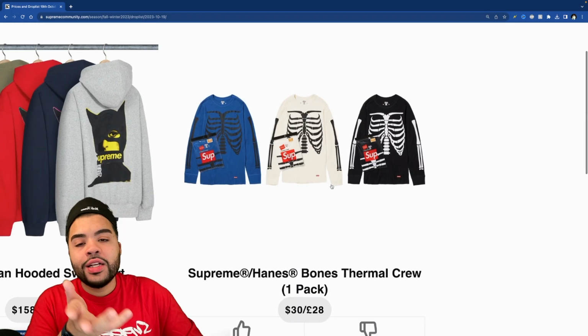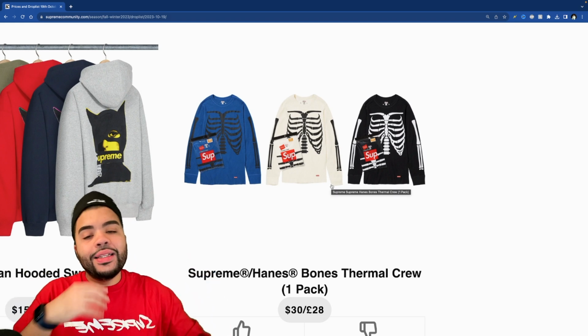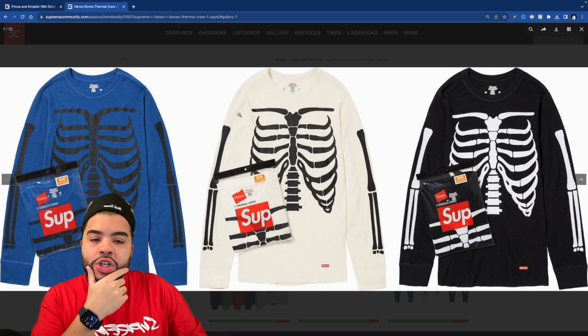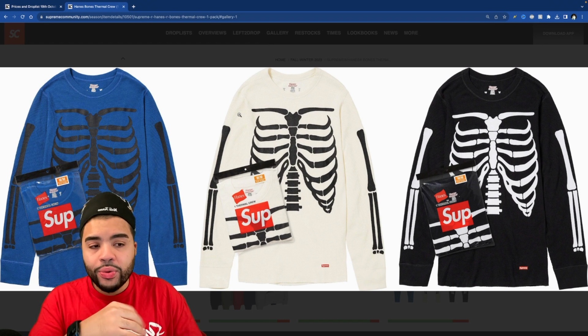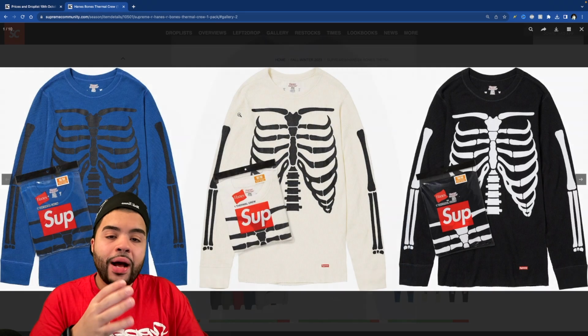This thermal I honestly like more than the pants or whatever you would call those, the bottoms. I like the top way more. I just feel like it's more wearable. You could low-key pull this off as a shirt, especially if you're just chilling. Real easy, real smooth, real simple. Definitely would rock the cream color, but that would get dingy. So probably the black one, bro.